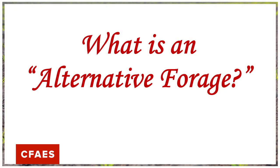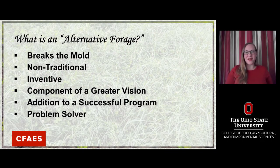When I was contemplating this term, I came up with a few different ideas of what the definition would be. When I think of alternative forages, these crops are ones that break the mold. They are non-traditional when we compare what we typically have in the state of Ohio, which are cool season perennial grass mixes that we manage for either hay or for pasture. But these are also inventive forages. Not in the invention of a new forage, although some may be, but rather the invention of a new idea, a new way to incorporate it on your farm and use it for your livestock.